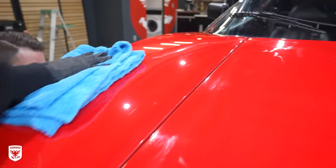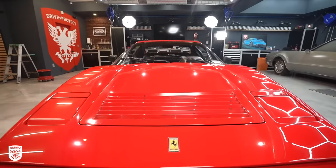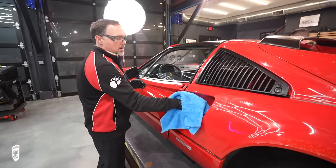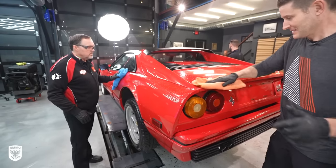The before and after on this project was absolutely amazing, super exciting to see, especially on sun-faded and swirled out paint. More importantly, to watch and to learn from the two best detailers on planet Earth is invaluable to me, and I hope to all of you watching.